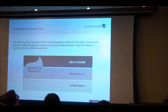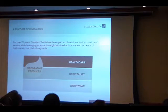Workwear apparel, our last division, is where we manufacture custom workwear, industrial uniforms, chef coats, cook shirts for a lot of the major laundry companies around the world.